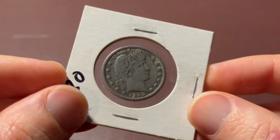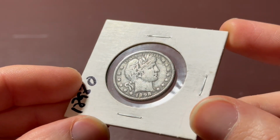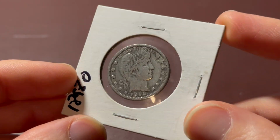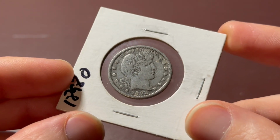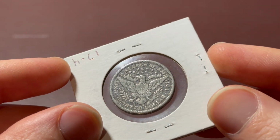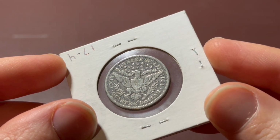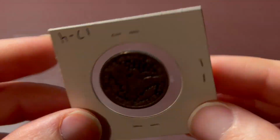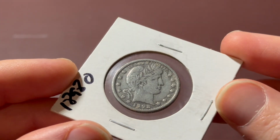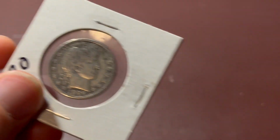So next I have an 1898-O Barber quarter, and this is a key date, except you can see that it's pretty low grade, and it definitely has some environmental issues. So I'm thinking this is almost definitely going to come back with a details grade, but it is a pretty rare coin in any grade, so I figured I'd at least get it slabbed.